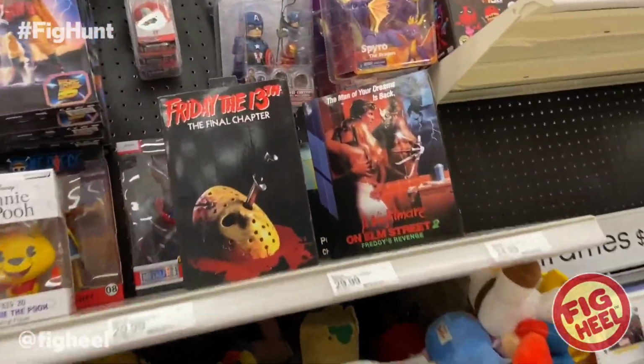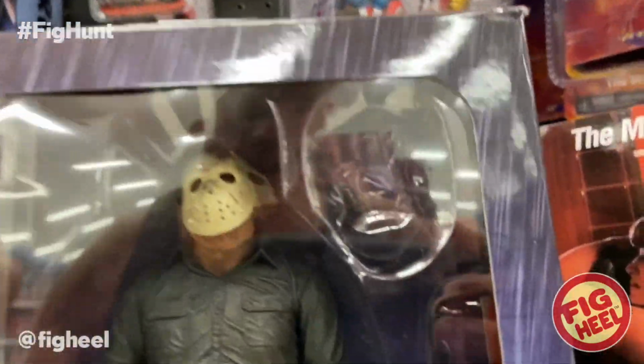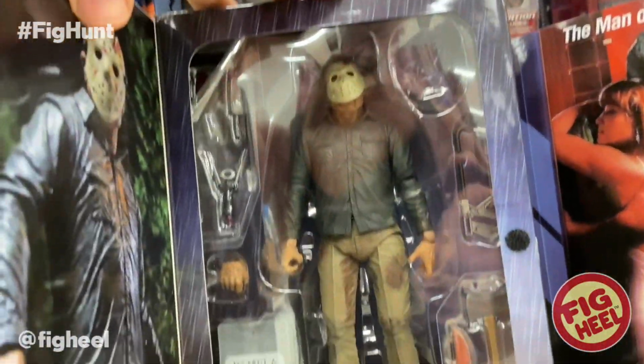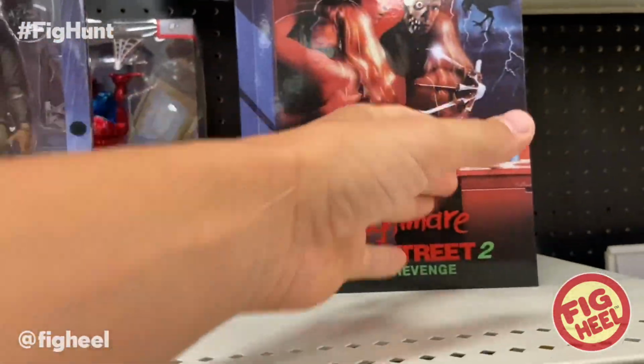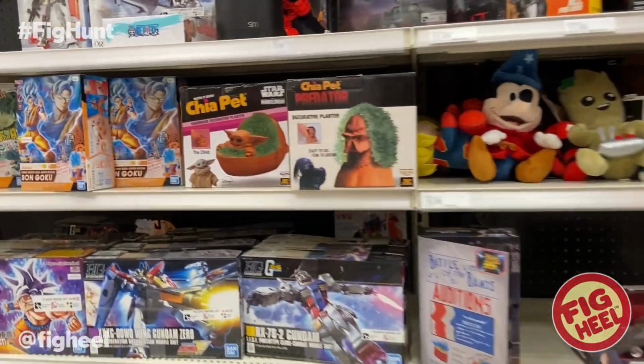Came over and they had this Final Chapter Jason Voorhees, and I noticed somebody took one of the heads out because they opened the box. What is going on in this Target? It's pretty much the only store in my immediate area where things are getting switched out and stolen on a non-stop, constant basis.